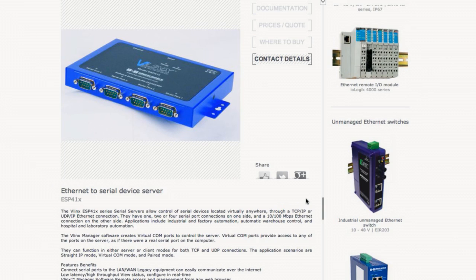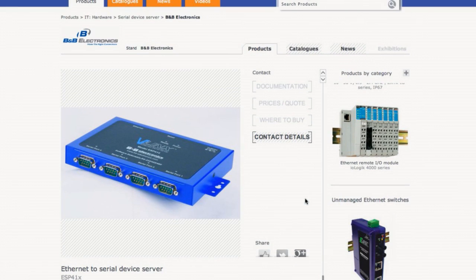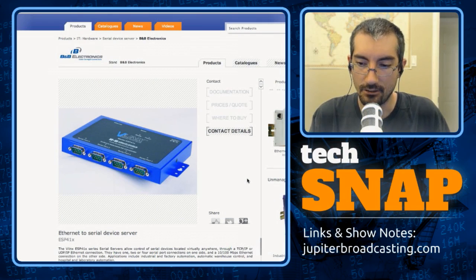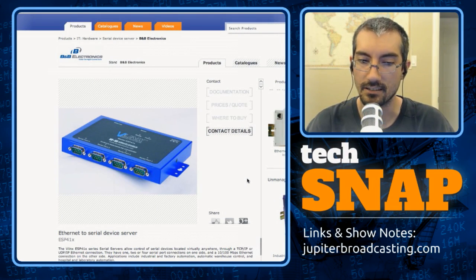Or there are also single version ones. Like I'm sure you can buy it at Monoprice, actually. Maybe not. But it's a little tiny box. It's got like an Ethernet port and a serial port and a power connection. And you hook it up to the serial port and the Ethernet. And now you can connect to that box and then over serial to connect to the device.